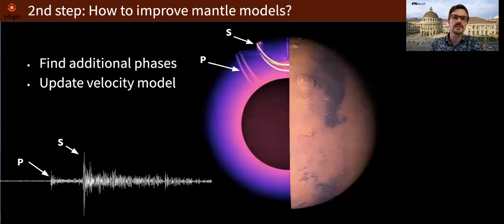Going back to the interior. So we have located an event and we have a first estimate of its location. Now we need to extract more information from the waveform. We do this by identifying secondary arrivals, for example, surface reflected seismic phases, called double P, double S, and higher order multiples. These phases took a slightly different path through the planet and therefore depend differently on the velocity model of the mantle than direct P and S.